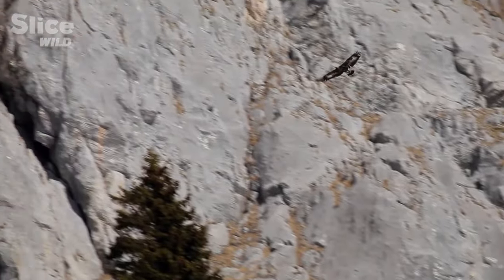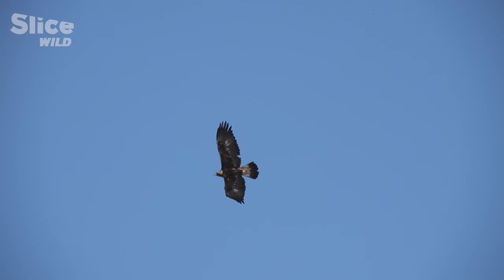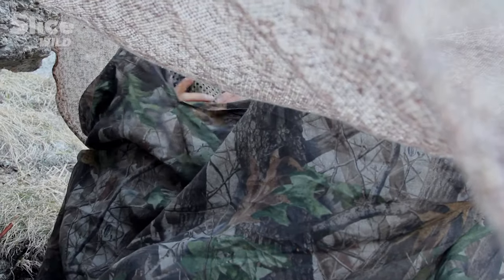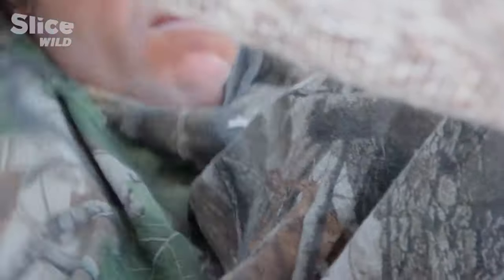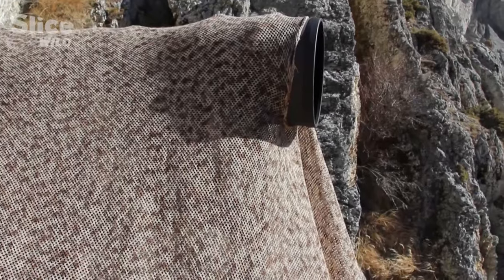We might also help to see the royal eagles that might be in the area and which could eventually get involved with the lammergeiers. And it's above all because of the eagles that we have to hide. Because the lammergeiers tolerate humans quite well, whereas the eagles are a lot more suspicious. We must be very discreet.